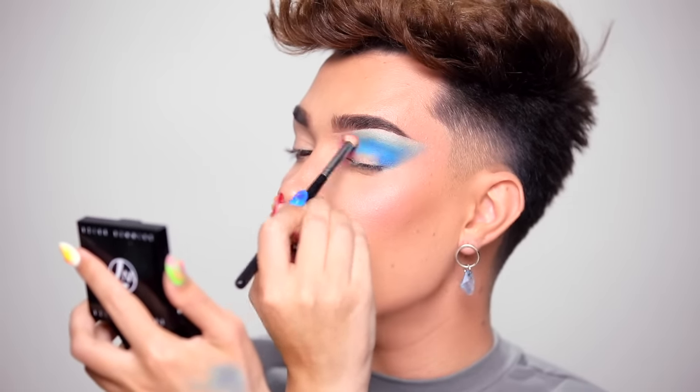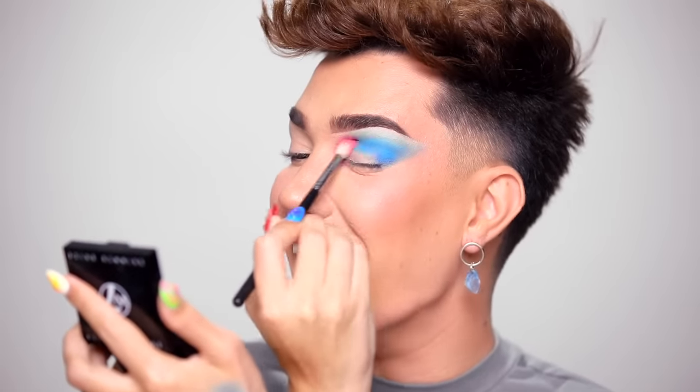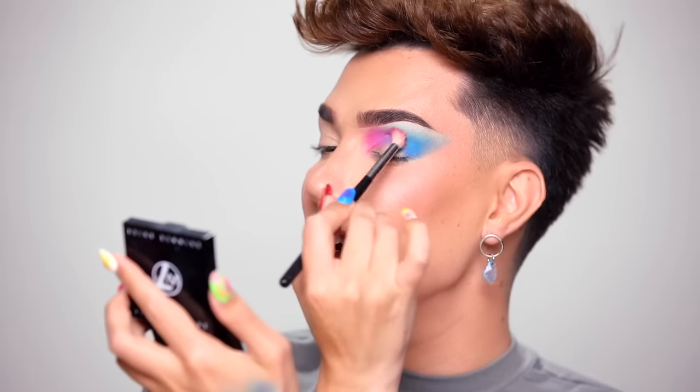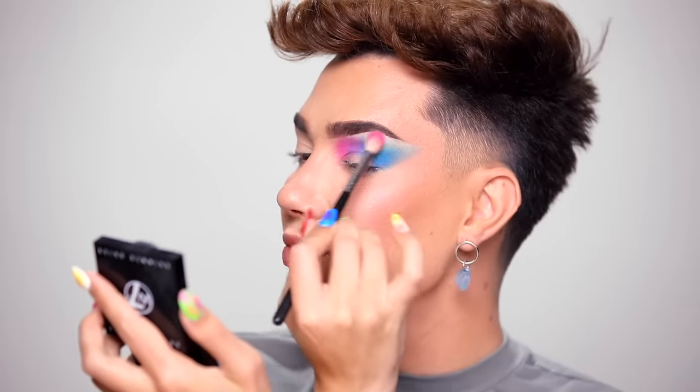Okay, now let's do a little pop of pink. I'm gonna grab this neon pinky shade right here. And we're gonna pop this pink right into here. Oh my God, what the fuck? Okay, not to date myself and bring us back to like 1832, but I'm actually shook. I did not expect these colors to be even remotely okay, let alone good.